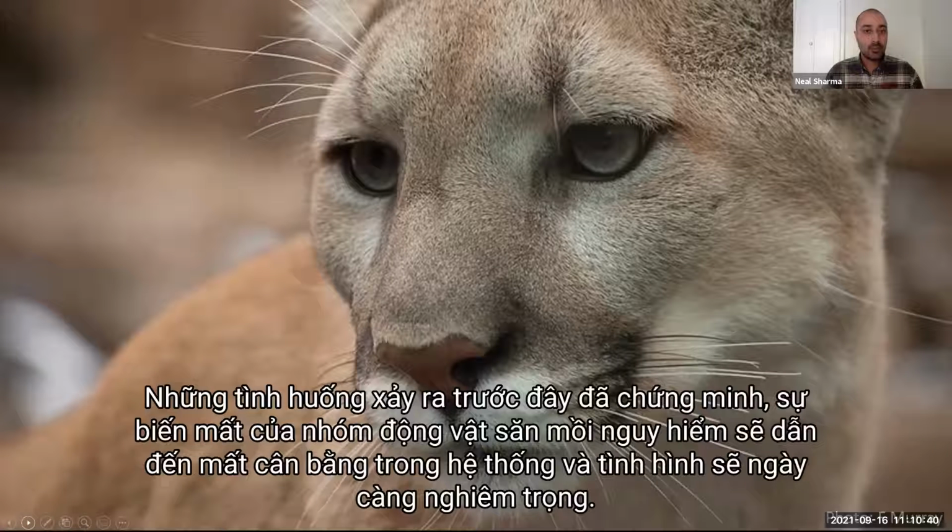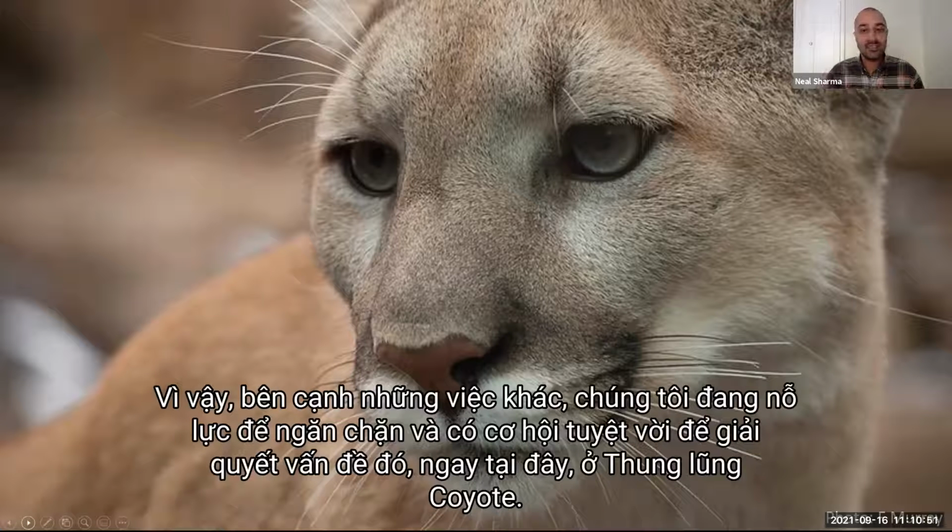If the top predator is lost, then what we've seen in other situations is that it causes an imbalance in the system that cascades further. So among other things, that's what we're working to prevent, and we have a great opportunity here in Coyote Valley to work on that issue.